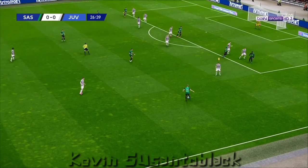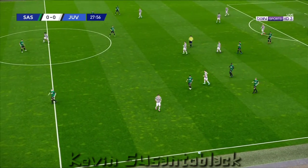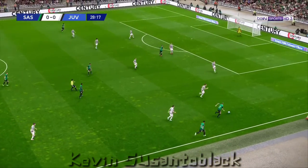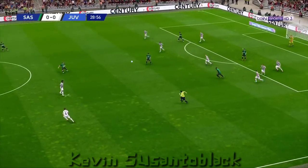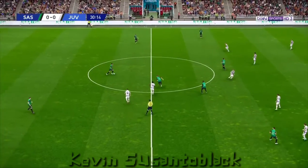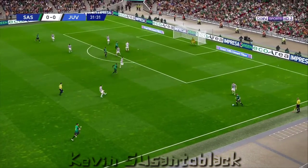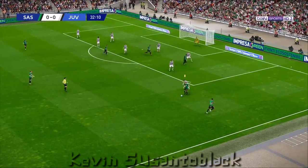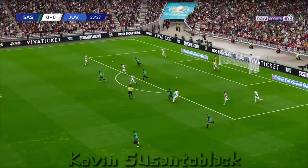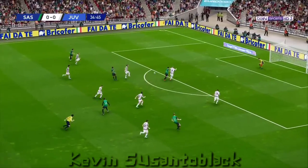De Frel. It's sprayed out wide. Played out to the right. Berardi with the delivery. It's gone a long way up and away. Chiesa. Pedro Obiang. Tolian. Berardi. Now it's Obiang. Oh, that's neat. Shoots! Kolachevsky. De Frel.